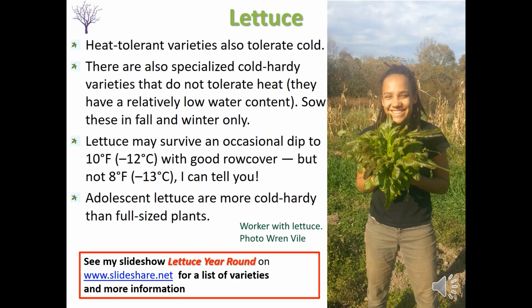Cold weather lettuce is very worthwhile. There are specialized cold hardy varieties that won't tolerate heat because they've got low water content. So make the most of those for the fall and the winter. Lettuce can survive an occasional dip to 10 Fahrenheit if you've got row cover on it, but not 8. And half-size, half-grown lettuce is more cold-hardy than full-size plants. I have a whole slideshow about lettuce year-round as well.